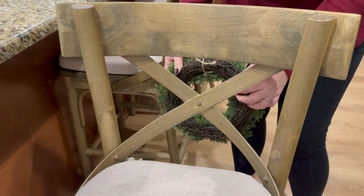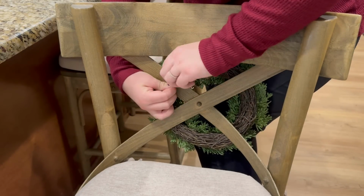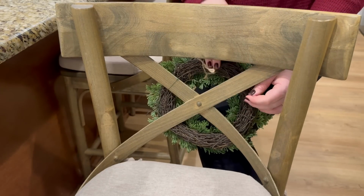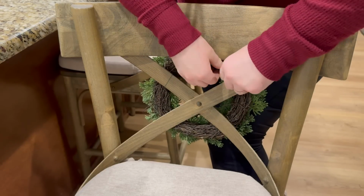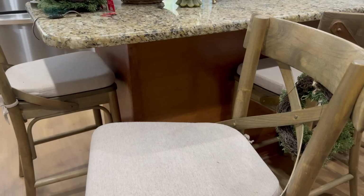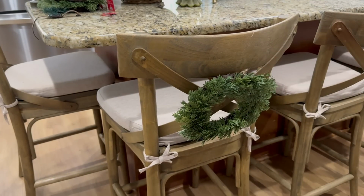So I'm showing this from the opposite angle so that way you guys can fully understand what it is I'm doing. So I'm taking the floral wire and twisting it around each side of the bar stool, tucking it behind the piece that you're actually going to be sitting against so that there is no risk of anyone getting poked with any floral wire or anything while they are sitting. I know some people choose to use command hooks. I like doing this method because I've never had an issue over the years of anything coming off or getting loose.